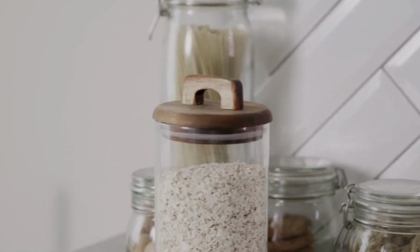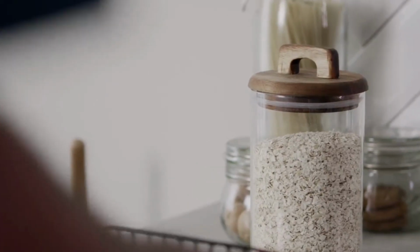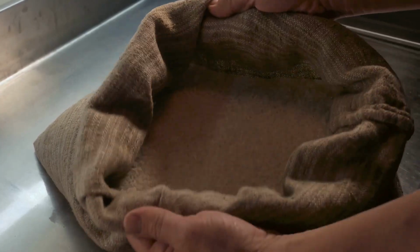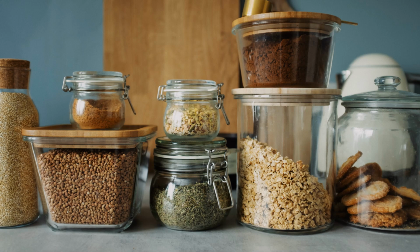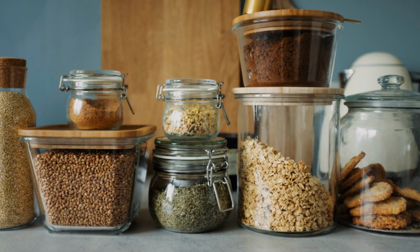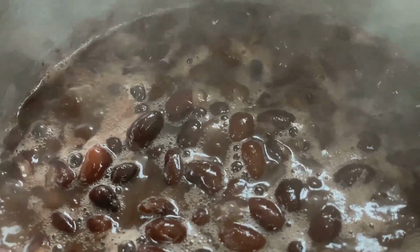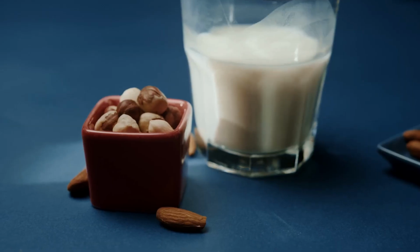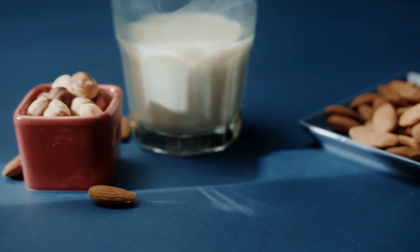Rice, pasta, and oats are affordable, filling, and easy to prepare. For a family of 4, aim for at least 10 to 20 pounds of grains for a 2-week emergency. Beans and lentils are excellent sources of protein. They store well and can be cooked with minimal effort. Nut butters provide energy and healthy fats. Combine them with shelf-stable milk for easy, nutritious meals.